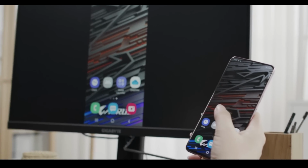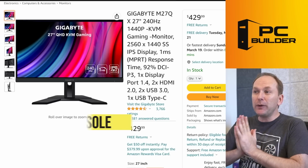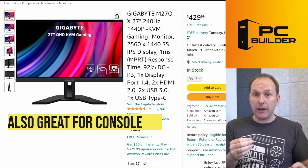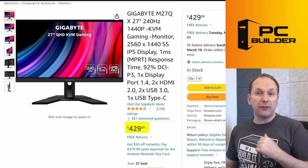It's got a super great panel, good contrast, good color to it. Really, really phenomenal. It's got the HDMI 2.0 ports, which are great if you want to do console on this as well. Remember, with the KVM switches, you can also use the same keyboard and mouse with them. Yeah, $429, really tough to beat.